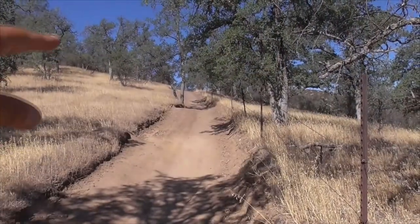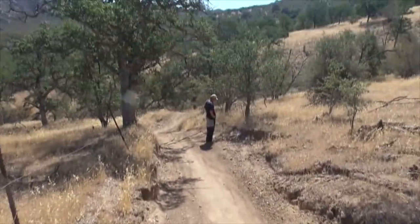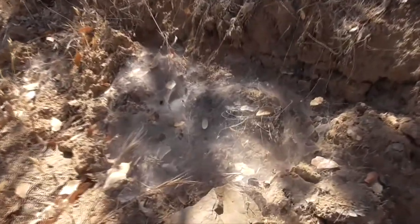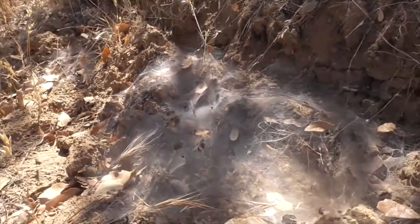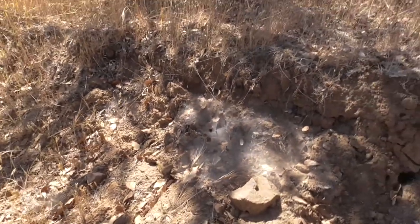So out here, these are all dirt bike riding trails. You get your dirt bike, you cruise down, you go over, jump. Come down here, it's a jump, and you cruise down. But we're walking today. Hey, we got some spider webs in the ground here. And these look like tarantula spider webs. There's a little hole right there. There's another hole. It's got a little web over it. Better hole right there. I don't know, could be any spider. Who knows?